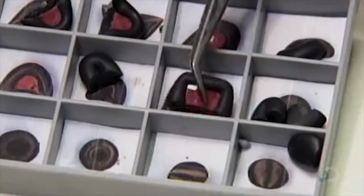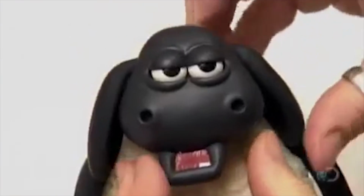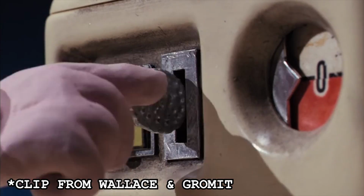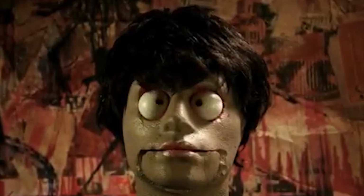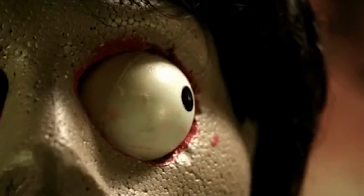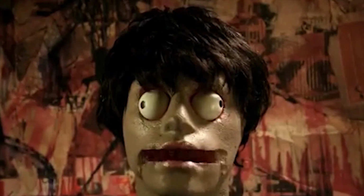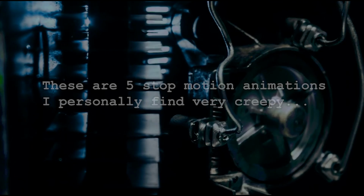Stop motion animation is a form of animating objects, often made from clay or silicone, frame by frame to give the illusion of movement. Many children's shows such as Button Moon, Wallace and Gromit, and Trapdoor have used this medium over the years. There is, however, a darker, more adult side to stop motion, and given that this form of animation can already look creepy, when made disturbing on purpose, the results are truly terrifying. The following are five of the creepiest out there.